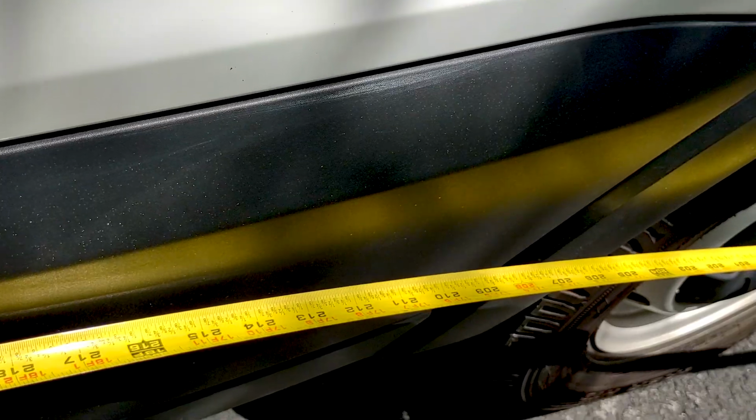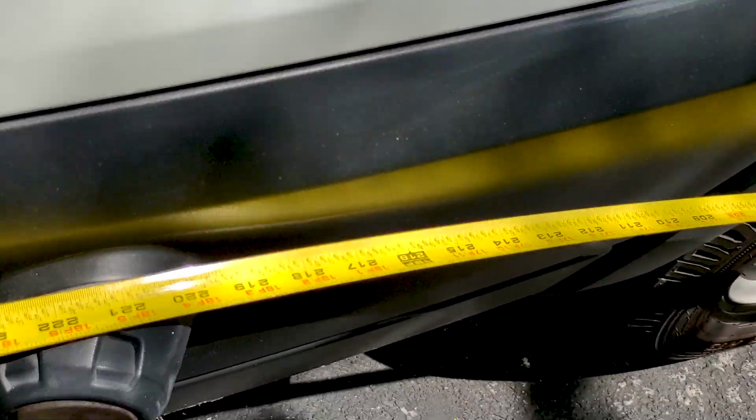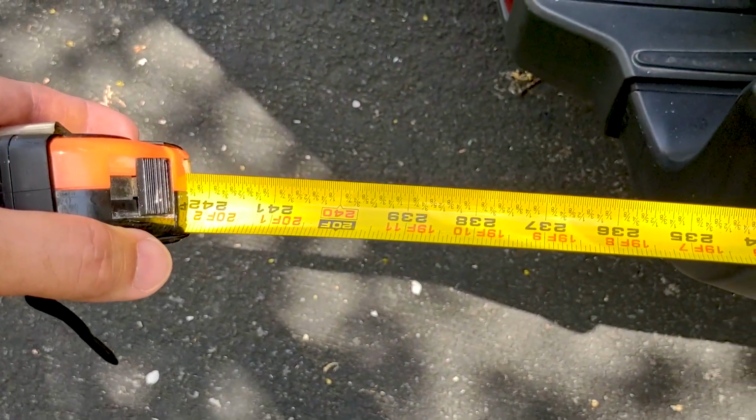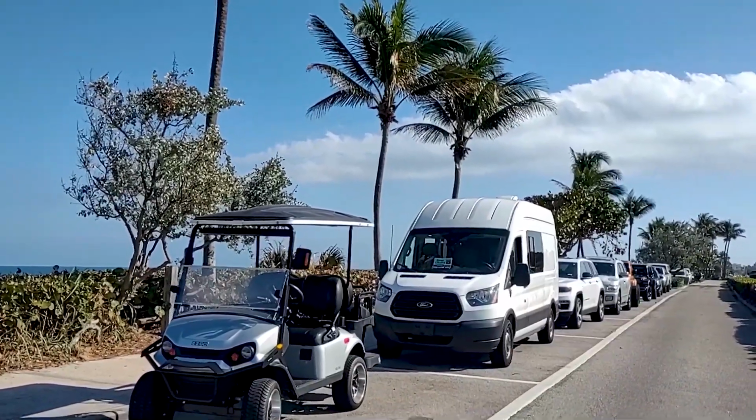The other things we really like about it, number one, the length. It's a standard wheelbase, not extended. It's a little bit less than 20 feet, bumper to bumper, which means we can fit anywhere. We can fit in a regular parking spot.